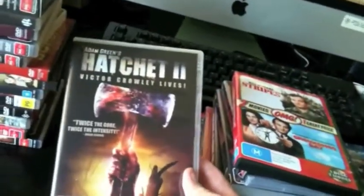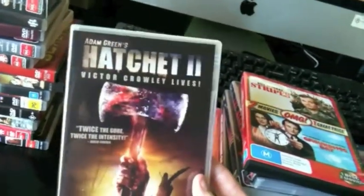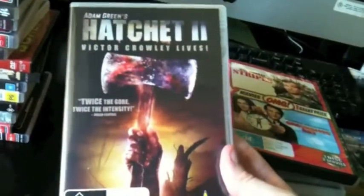Hatchet 2 has not had many good reviews, but again, I was in a shop and it was $5. So what the hell? I will pick it up.